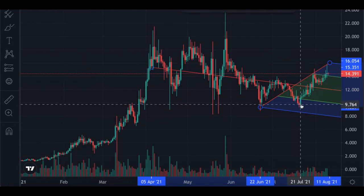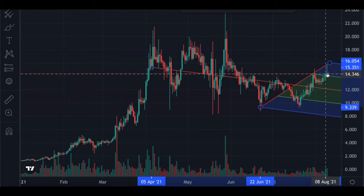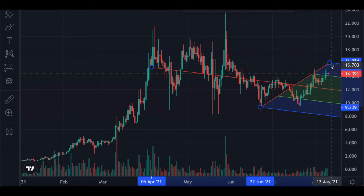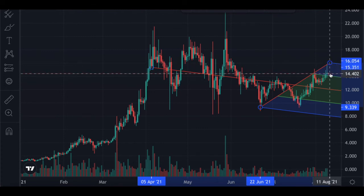Because the last time the price was below $10 was actually on the 21st of July. This is not too long ago. This is around 20 days ago. That's less than a month. And in less than a month, it's gained more than $4. That's huge for the price. That's huge for the market cap. So to gain a couple more dollars to hit $15 and eventually $16 in this month alone, with 20 days until the month is over, I think that's more than possible.